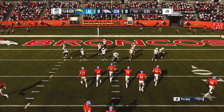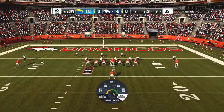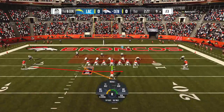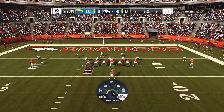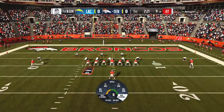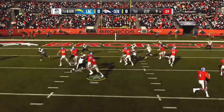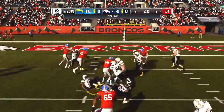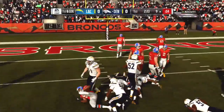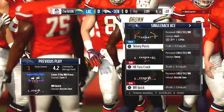Broncos with their first trip to the red zone thus far. They're looking at a 1st and goal from about the 9. So he got free of 1 tackle but couldn't do a whole lot else. Give him 3 on the gain there.